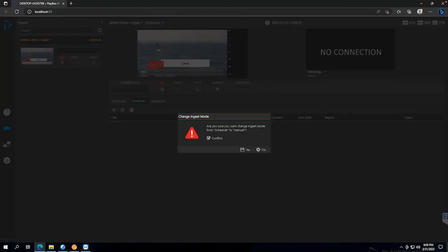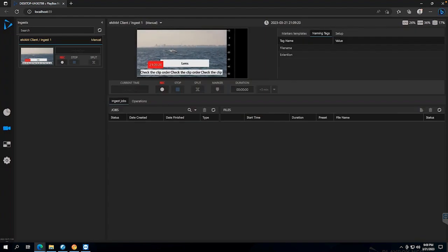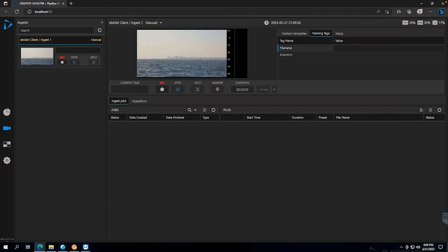I'll use manual obviously, because it's more useful for our format. So I have a file name here. I'll do demo capture, and I have to put the extension of the original file. So this is the way the system will work.